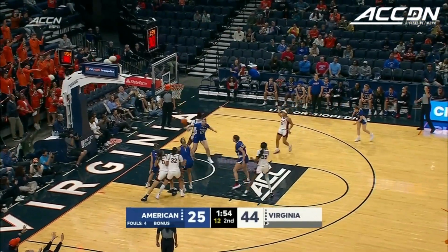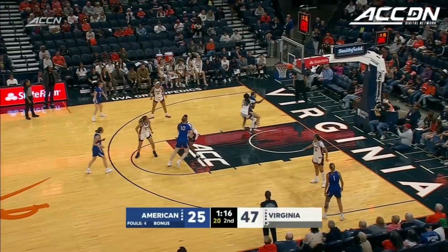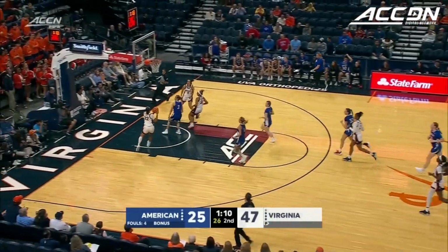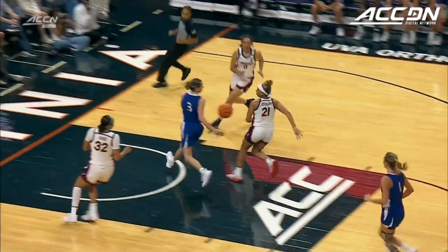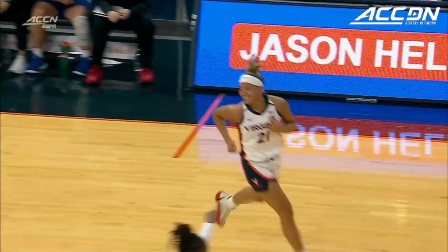Here's Johnson with a wide open look from downtown. Rarely is she going to miss that one. Whatever happens in between those two things will happen, but those are the things that they can control. And here's a board. Here's Johnson. Behind the back, she delivers it to Hurd with no look. This is worth another look. From the swagger to the finish, too easy.